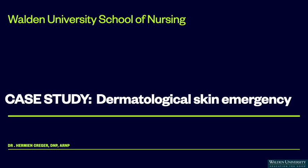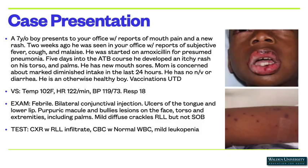And I wanted to talk to you about a case study involving a dermatological skin emergency. A 7-year-old boy presents to your office with reports of mouth pain and a new rash. So 2 weeks ago, you already saw this kid in your office, and at the time, he presented with fever, cough, and malaise and was started on amoxicillin for a presumed pneumonia.